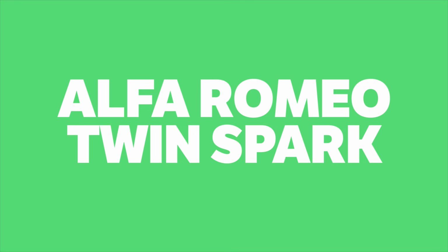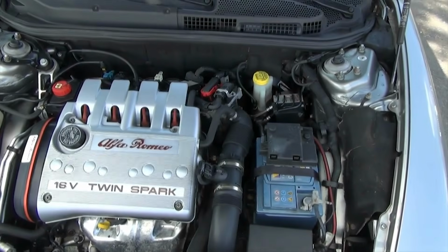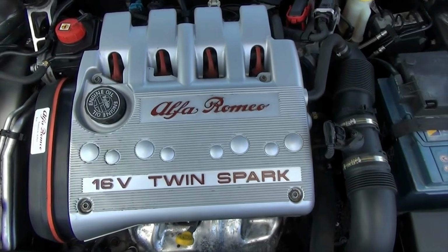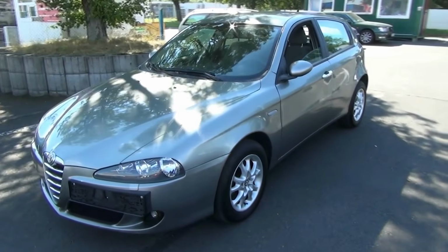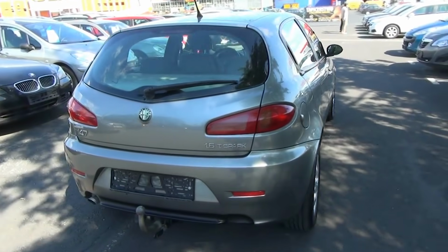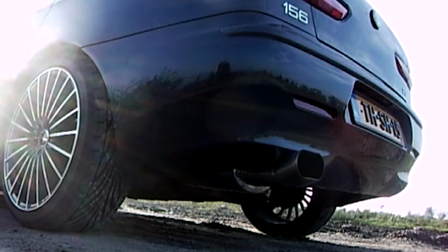Alfa Romeo Twin Spark. It may be the Busso V6 that gets all the attention when people reminisce about Alfa Romeo engines of the past, but we shouldn't forget about the old Twin Spark 4-banger. It utilizes a second smaller spark plug for each cylinder at the edge of the combustion chamber, all in the name of improving combustion efficiency. It's a technology that's never really caught on, and even Alfa gave up on it, replacing the TS line of engines with the direct injected JTS series. But it's a characterful engine with a distinctive zingy induction noise. Displacement range from 1.4 to 2 litres, with the latter size producing 150 brake horsepower.